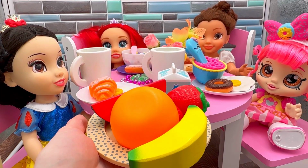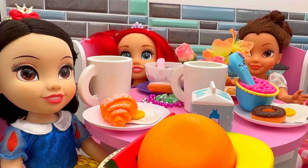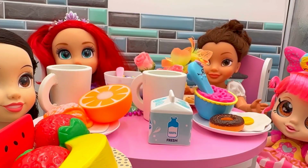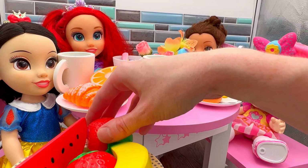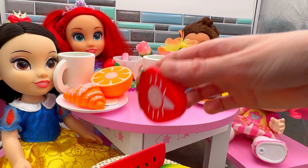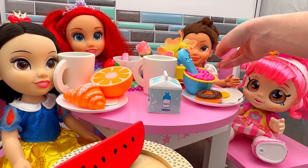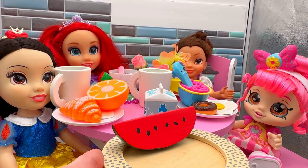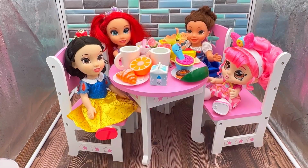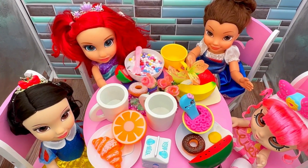And now I have some fruit for everybody. Who would like a piece of fruit? Oh, I want some. Snow, what would you like? I'll take the orange, please. And Ariel, I'll have a strawberry. Here you go. And Belle, what would you like? Ooh, I'd like a strawberry too, please. Okay, here you go. Oh, and can I have the banana as well? Sure, here you go, Belle. And Donatina, would you like the watermelon? Oh, yes, I love watermelon. Thank you. You're welcome. Okay, girls, this is just course number 1, which means there's more food on the way.